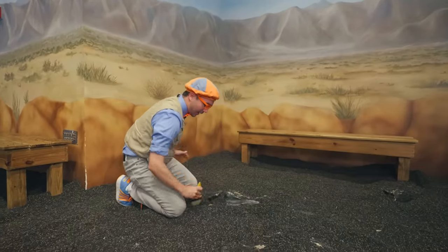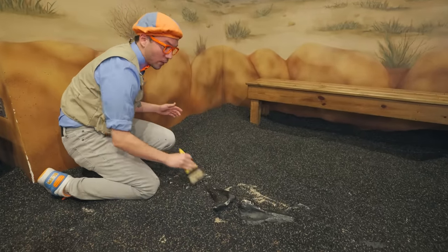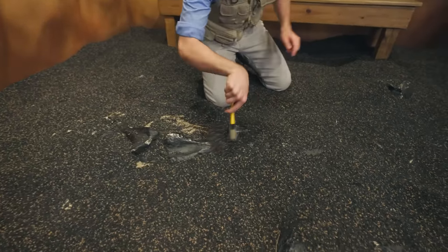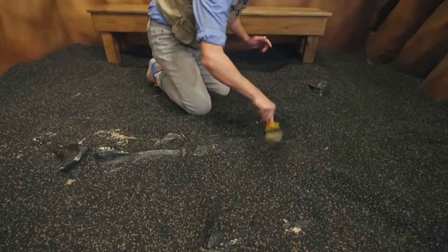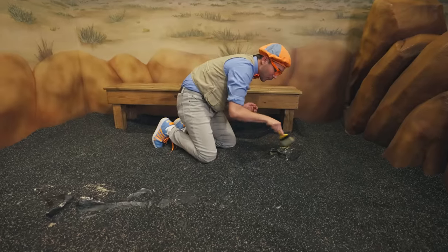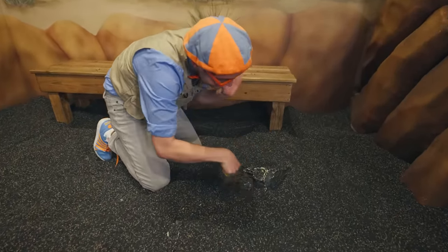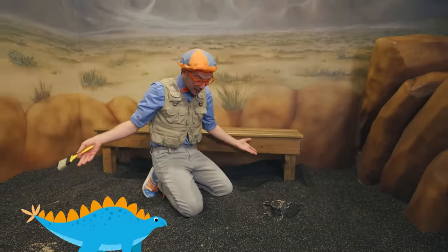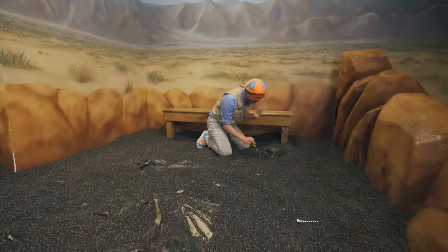Whoa, check it out! It's a dinosaur bone. Whoa, it looks like we found a foot and we found the body. I wonder what's over here. Oh, we're getting closer, we're getting closer. Whoa, check it out. Look, we found its face. Hello. Hello, little dinosaur. Whoa, this isn't a little dinosaur. This looks like a big dinosaur. It looks like a stegosaurus. Hello, stegosaurus.